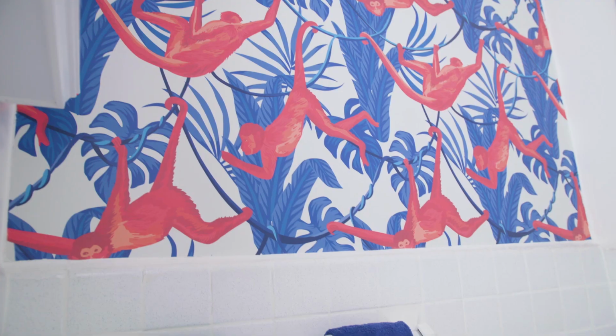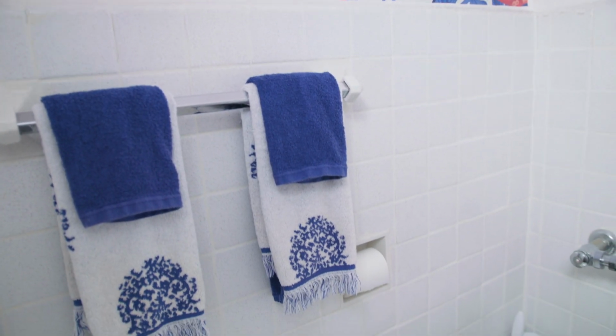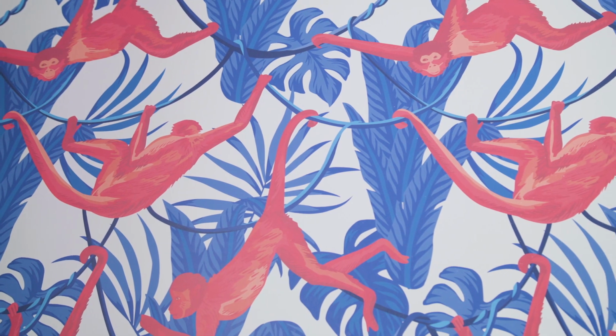I moved to New York with a set of towels that I had gotten at Target. When I decided I wanted to do more to the bathroom, I just played off of the things I already had and committed to that blue color. And I got wallpaper, which was in a pattern that the girl who did my other wallpapers happened to make. And I love her.